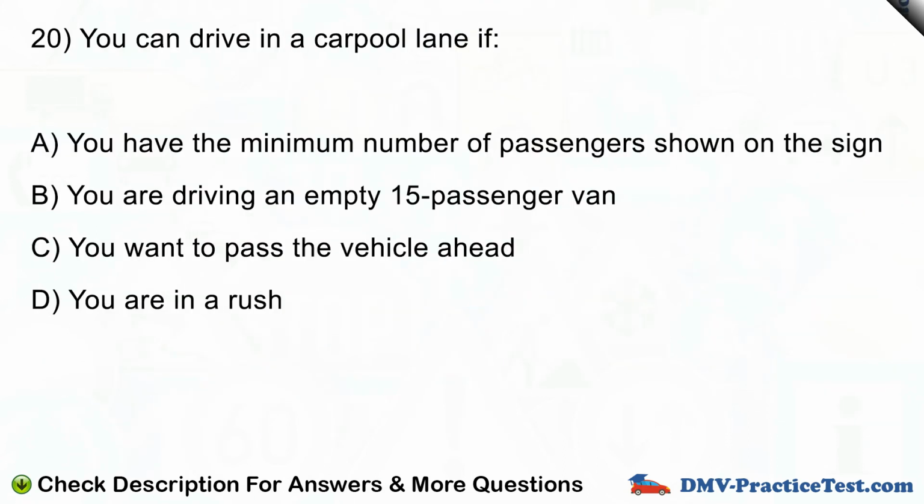Question number 20. You can drive in a carpool lane if A. You have the minimum number of passengers shown on the sign. B. You are driving an empty 15-passenger van. C. You want to pass the vehicle ahead. D. You are in a rush.